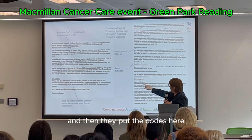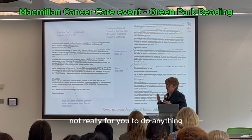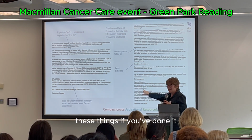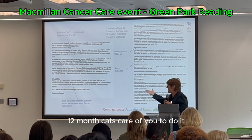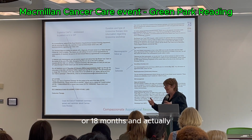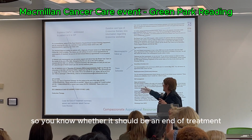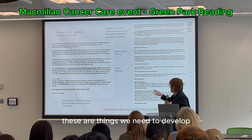It goes through, and then I've put the codes here. Not really for you to do anything. I know it says GP action, but I know that things are highlighted to GP practices. So it's more about information that you can code it as these things if you've done it, and also to prompt if you haven't had the 12-month cancer care review to do it. I have a bit of a thing about the timing of cancer care reviews. Some of our patients don't finish till 2 years or 18 months, and actually they're seen in the hospital very frequently, and should that be extended out a bit? Whether it should be an end of treatment cancer care review in the community. So these are things we need to develop.